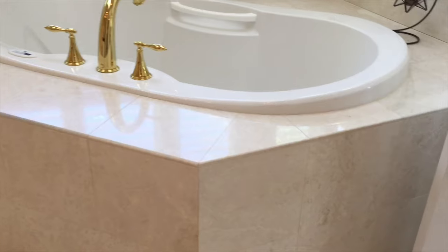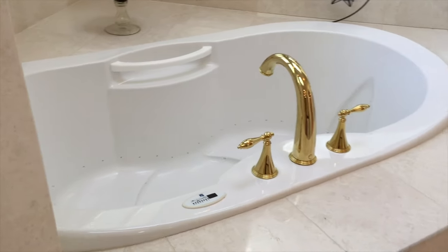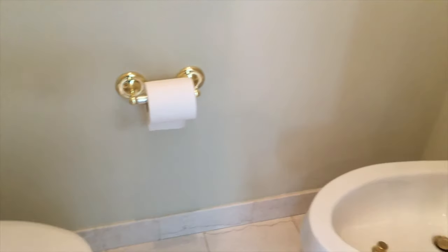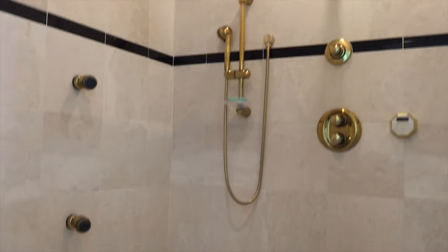The sumptuous marble and granite master bath offers a deep whirlpool tub, two sinks with spacious counters, separate his and hers toilet rooms complete with a private bidet, and a large enclosed steam shower.